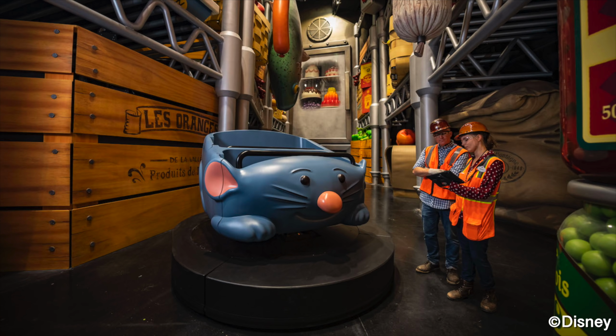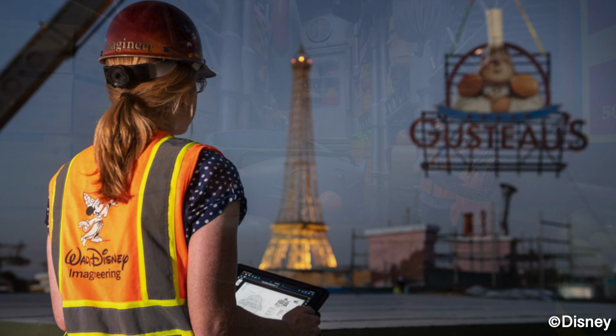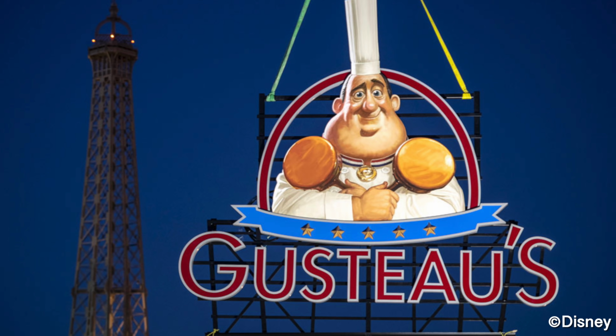The next project that should be completed at Epcot is the addition to France and the addition of Ratatouille. Remy's Ratatouille Adventure is going to be opening up in the summer of 2020 as far as the schedule is now. Of course, that can change. And we're also going to see a crepe stop there as well. It's going to be kind of a quick service restaurant spot. I'm looking forward to it.